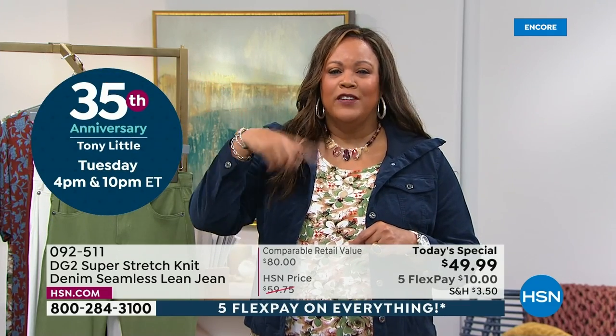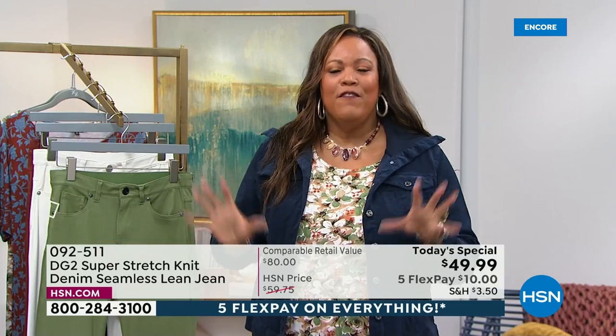Weekend, check. To the office, check. Run around town, check. To the grocery store, check. Everything you need to do, this replaces the sweatpant. It replaces the legging. It replaces the jegging. It's that soft and that comfortable, and it's a jean. And I can't believe it.